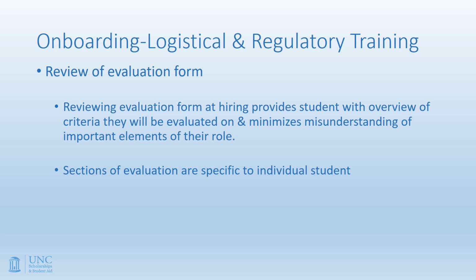including specific parts of the evaluation that are individualized based on the student and the position that they are filling. It's important to note that this is not the university standard evaluation form. It is purpose developed for this program and seeks to maximize the amount of constructive feedback students are provided while minimizing the amount of time required to complete this process.